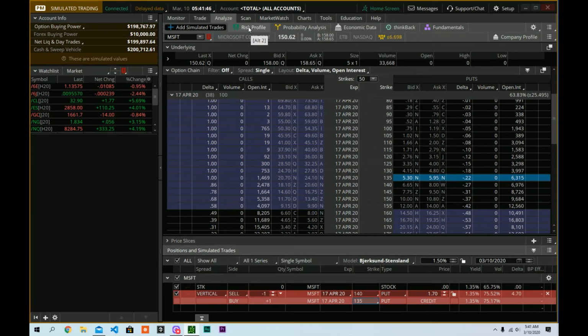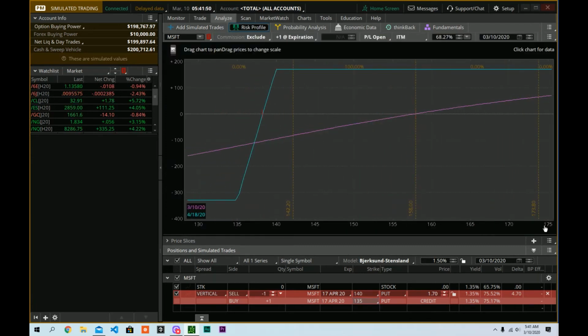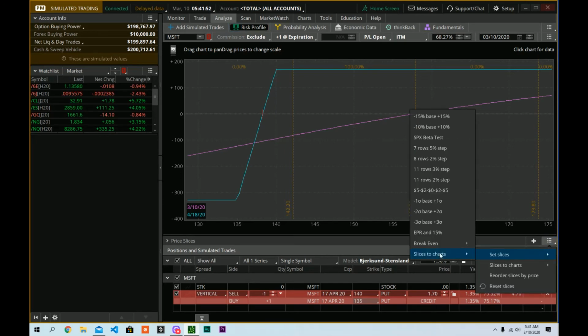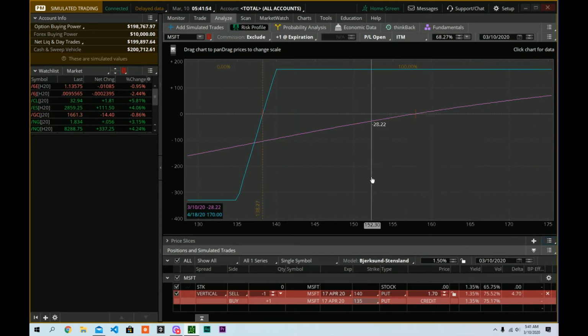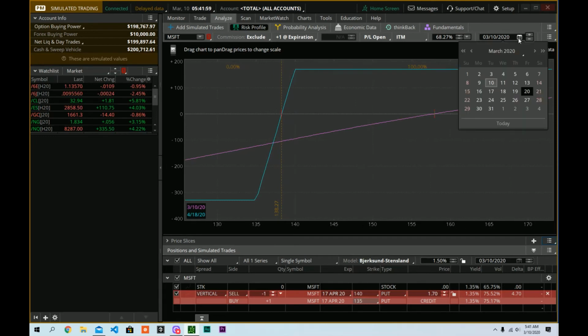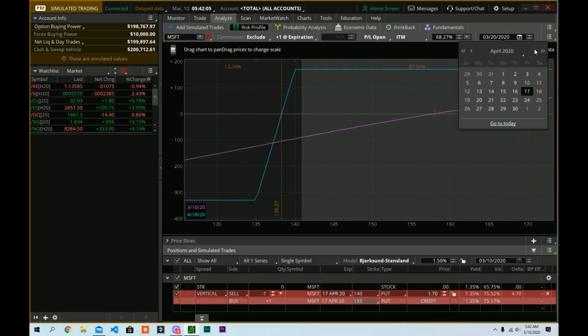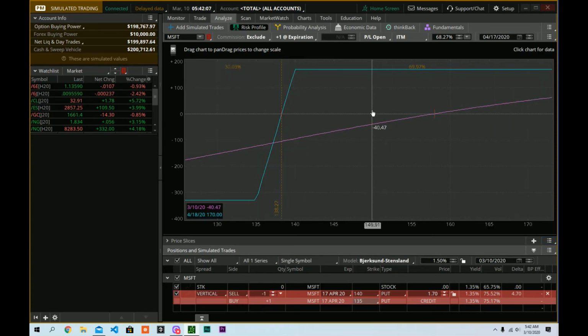Let's take a look at the risk profile. And we can see, let's do the set price slices to break even at expiration. And that would be the 20th. Nope. That would be this one. Okay. So it's showing a 70% probability here of staying to this side of this line. So that's pretty good. All right.